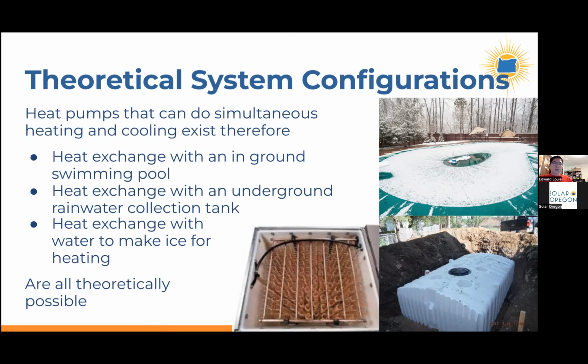But since you have 5 or 10,000 gallons, that can still last you hours, if not days, of heat. That's really cool, because typically people will not install an in-ground pool or rainwater collection tank just for thermal energy storage. You install a swimming pool because you want to enjoy having a swim in your backyard, and you install a rainwater collection tank because you want to collect rainwater for use later, and to manage on-site stormwater to keep it from flooding your backyard or your neighbor's yard. Those are the primary reasons why these things are installed.